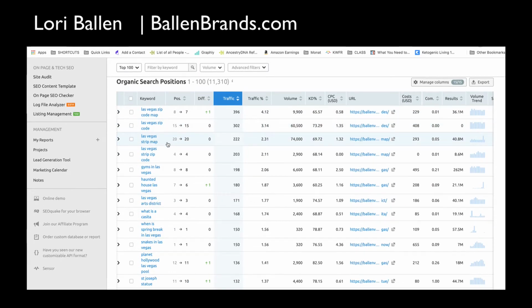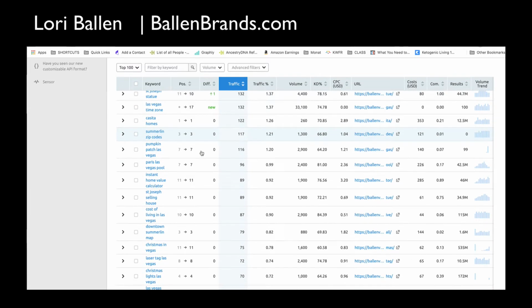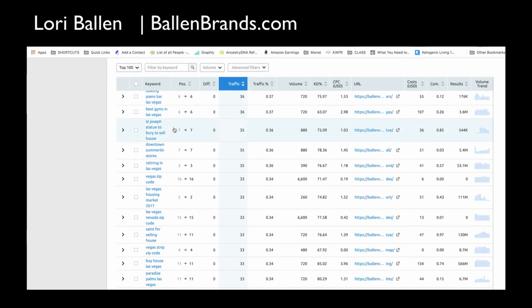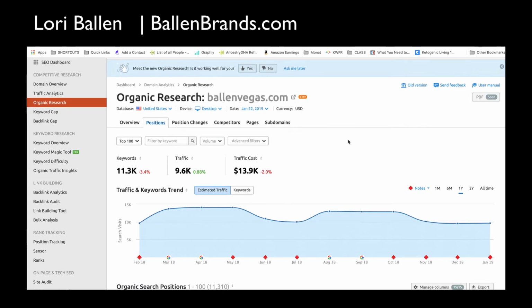Now, underneath that, we have Las Vegas strip map. And underneath that, we have Las Vegas strip zip code map. So guys, it is happening. Google now believes that my website is about zip codes. What we're probably going to start seeing, see here where this one says Summerlin zip codes, I would expect to possibly see more of those child zip code pages now start moving up as well.